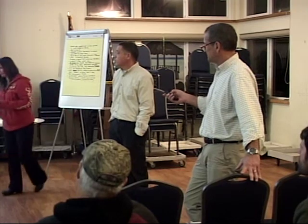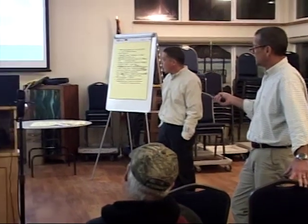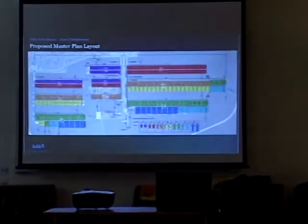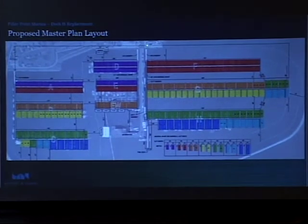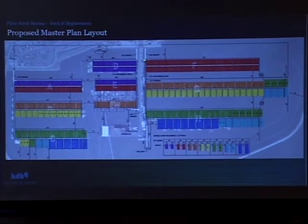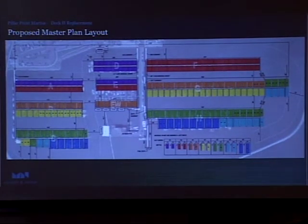And then we wanted to, more than anything, just show the overall idea of ADA access, where we do plan to put an ADA ramp coming down here, and then having a walkway all along here, which we also think would help the commercial fishermen, with easier foot traffic.